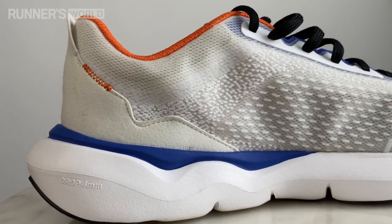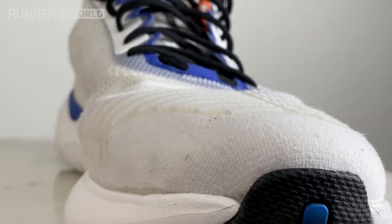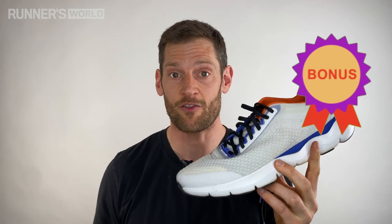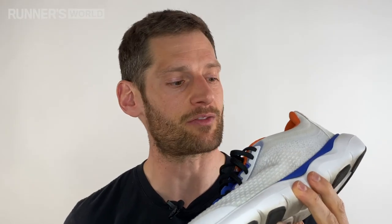An extra plus to all of this is that KALENJI have signed themselves up to eco design, which means that they've had to incorporate ecologically sound practices in the building of this shoe, which means that the insole and the upper feature recycled material, which is an extra bonus really for £35, just to know that in this sort of disposable world of running shoes, these have at least attempted to offset a little bit of the production process.